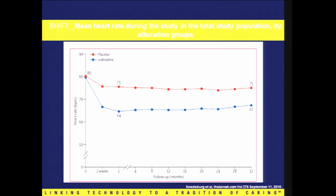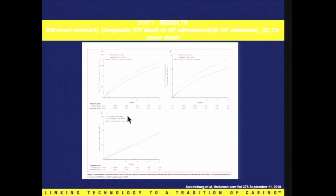Just to prove that the drug actually does decrease your sinus rate, in the placebo group, the resting heart rate was 75 at entry to the study and remained steady at that. And for the Aberdeen group, the treated group, the heart rate dropped another 10 points to about 65. So this is Aberdeen on top of beta blocker therapy.